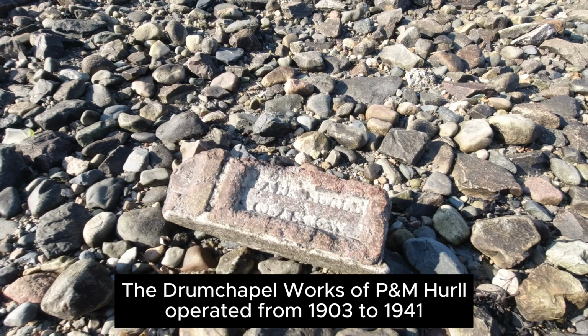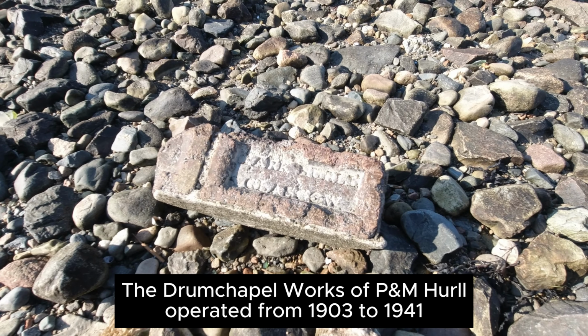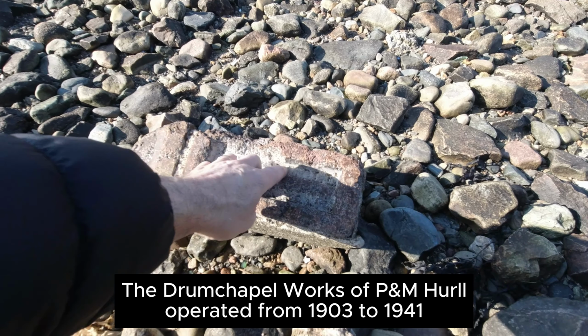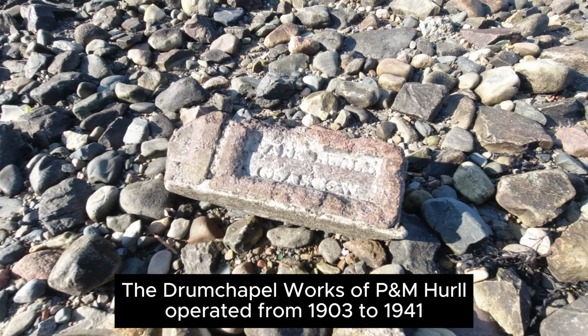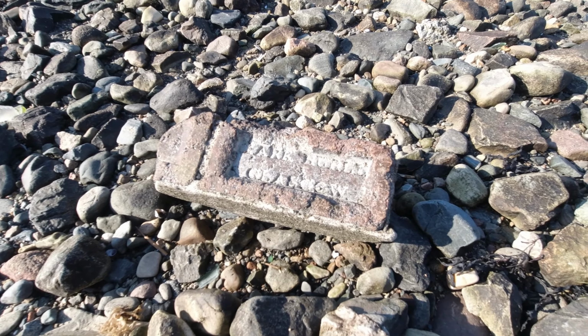Yeah, it looks like Mark. Is it Hurl or no? Does it say Glasgow? Yeah. It looks like an H, but I can't tell. It looks like Hurl, H-U-R-L-L. Mark Hurl, Glasgow. See if we can look it up on that brick site. Yeah.